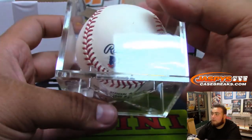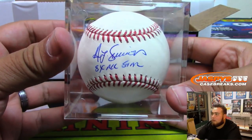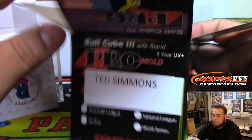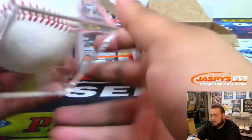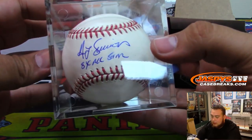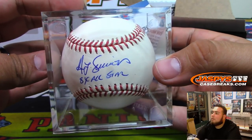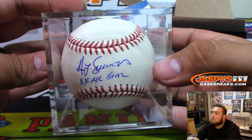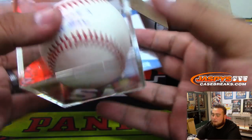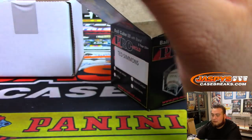There's the Beckett COA. And what the hell? Ted Simmons? I do not know how to read. Is that really Ted Simmons? I don't know about that, but we'll look up Ted Simmons, I guess.